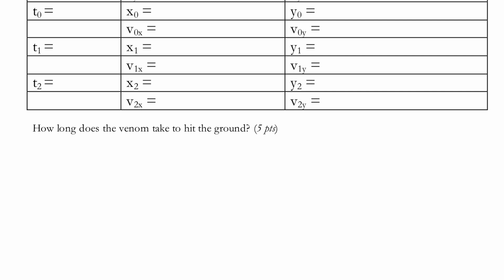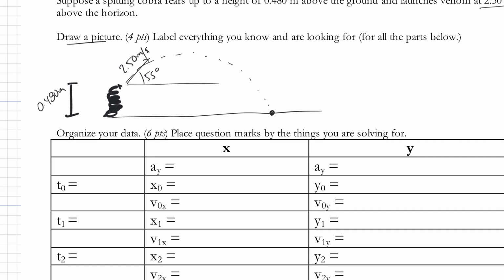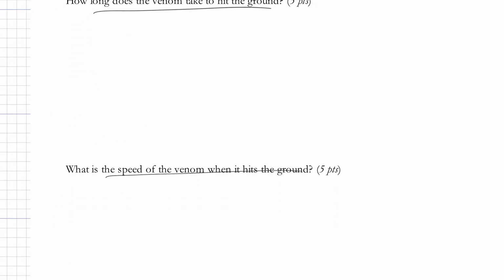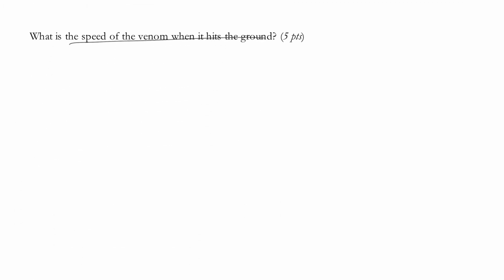So let's see, what are we solving for? How long does the venom take to hit the ground? That means we want to know the time right here. I don't know if that's T1 or T2. We'll figure that out. I know that where it starts, that's T0. I think we can all agree that's when this problem begins. What is the speed of the venom when it hits the ground? So we want to know the speed right here. So V equals question mark. Again, I don't know if that's 1 or 2. It depends. We'll find that out in a second.